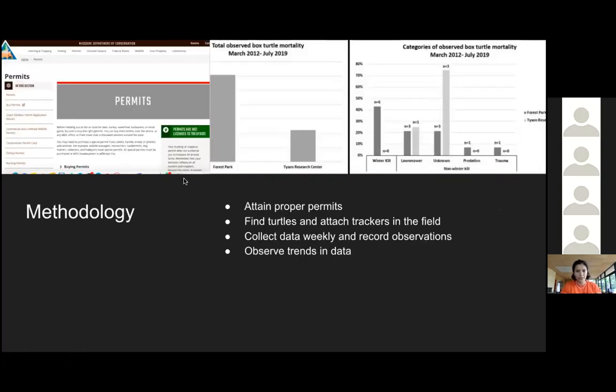So on to the methodology. Currently in the whole process, I'm trying to obtain the proper permits. I do have a permit by MDC. I am waiting on approval from a board saying it is okay for me to handle turtles in a healthy manner. And after I get approval from that board at SLU, I can go and find the turtles and attach the trackers, as I mentioned before, how to do so. And then after that, I will be taking weekly data of these turtles to understand their movements throughout the years. And hopefully this will be continued after I'm gone.